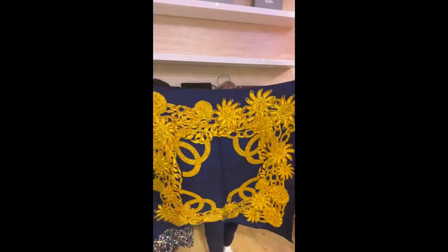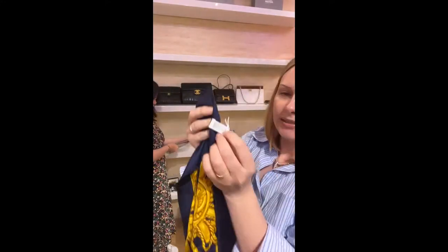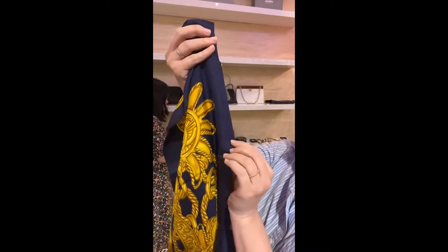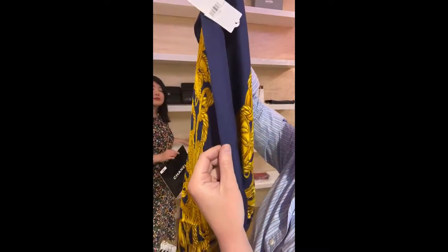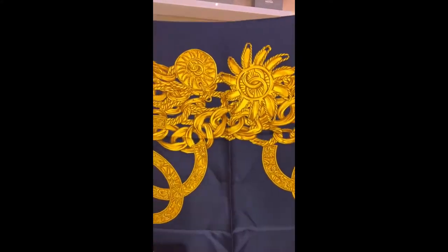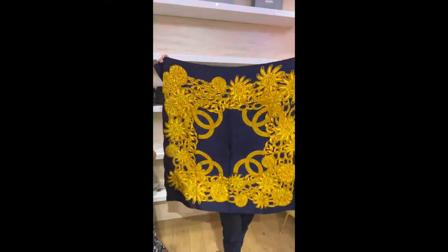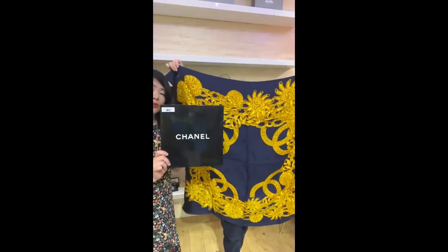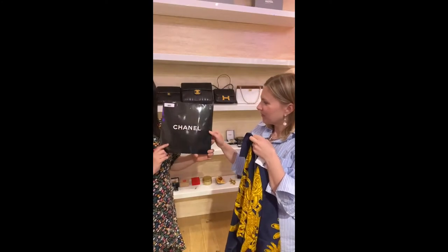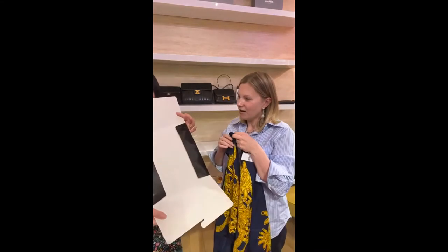Like that, yeah. So just look at this beautiful scarf. It is also crafted in 100% silk, as you can see here. So the care label is still intact. Lovely, beautiful hand rolled hem in here. And it is a dark navy blue square color with bright yellow jewelry design, and it comes with its original sleeve as well, which is very unusual. It's the only scarf that actually came with its original sleeve. I have never seen this sleeve. Yeah, so you fold it up and you put it inside.